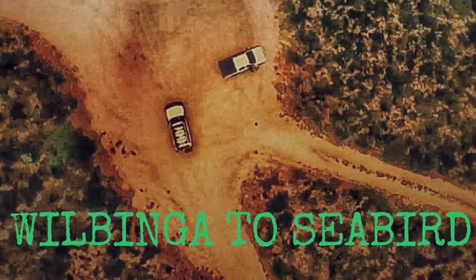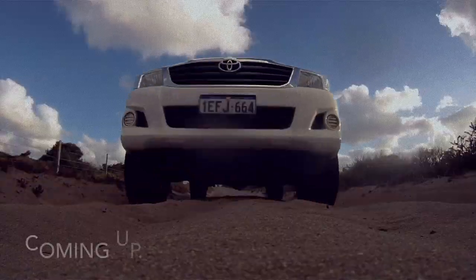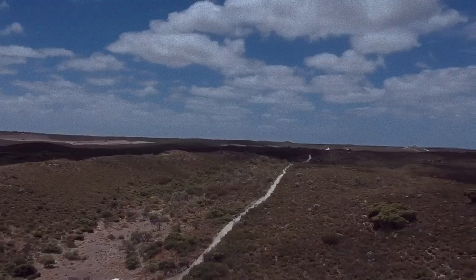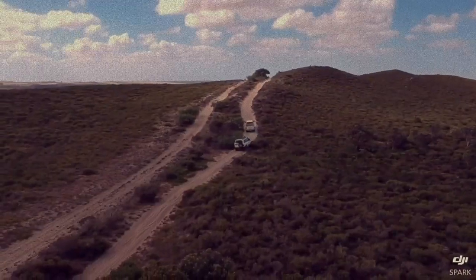My brother Matt in his 105 series cruiser and me in my trusty Hilux, of course, are heading north for the day to the well-known four-wheel drive tracks in Wilbinga and heading along the coast to Seabird. I cannot wait, so let's get stuck into it.